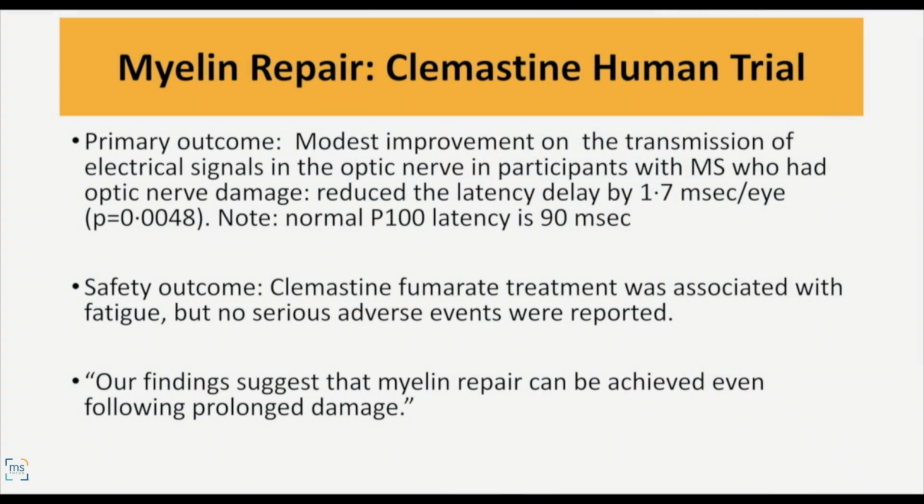So in this study, there was a modest improvement on the transmission of electric signals in the optic nerve in those with MS that had optic nerve damage. It reduced the latency delay by about 2 milliseconds per eye. Remember, the normal is 90, so it's not a gigantic change, but it is a change. And that was statistically significant.